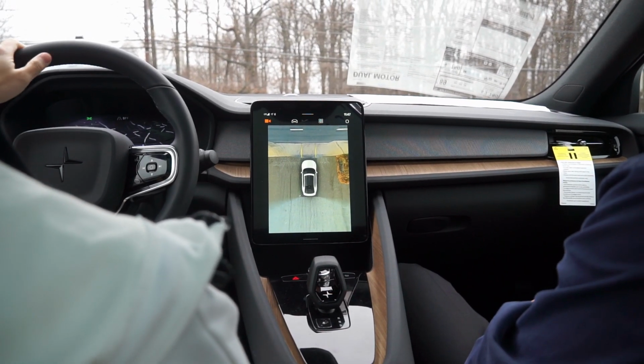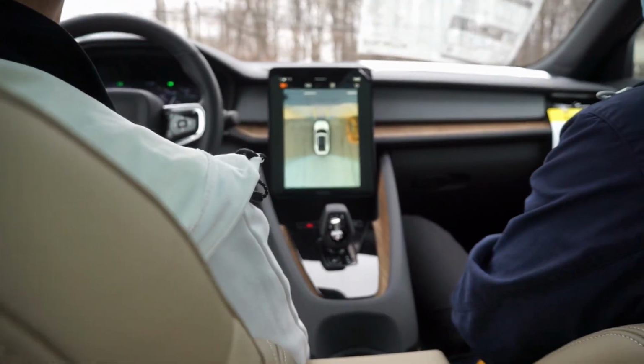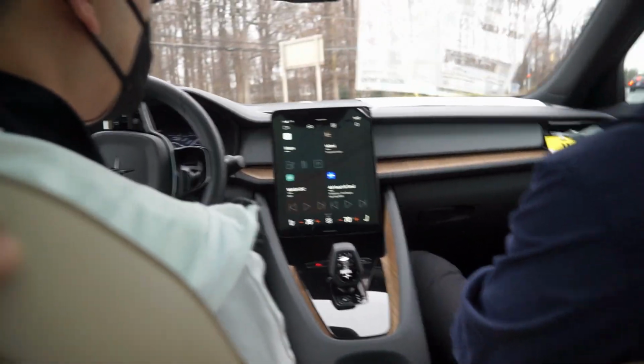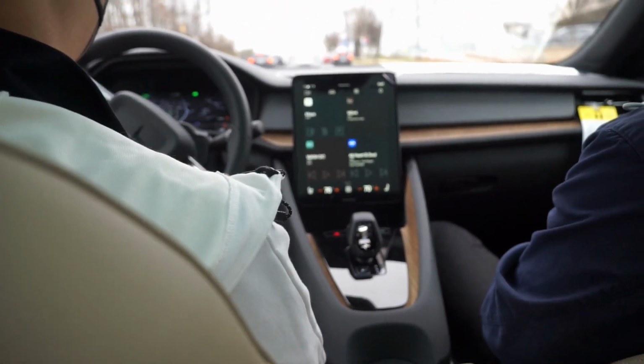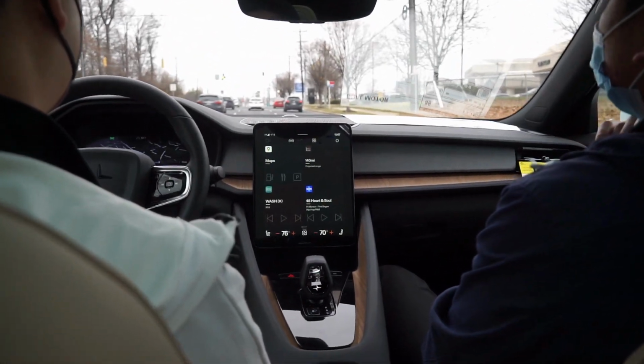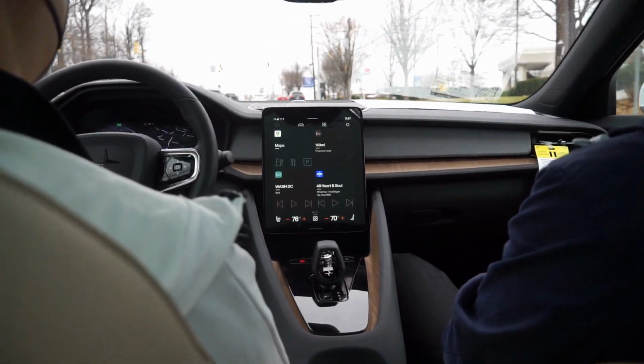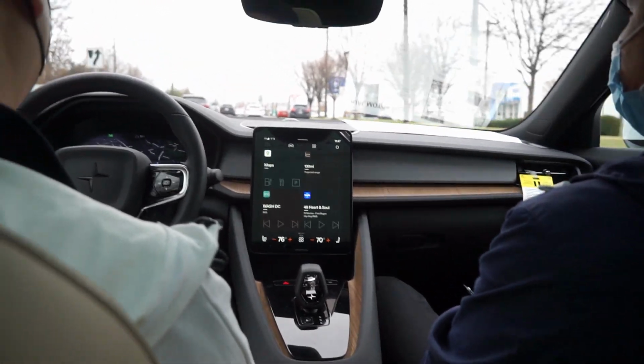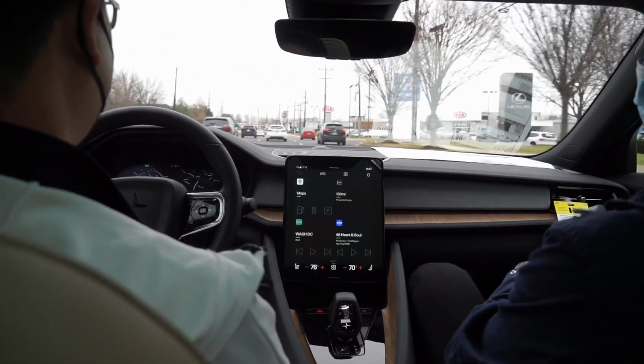Just letting you know, this one has 408 horsepower. So once you kick it, it's gonna kick. Let's do that on the highway. Oh snap! Yeah, I know, it's crazy.